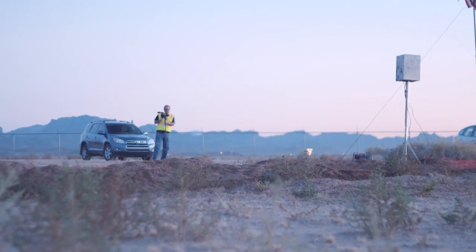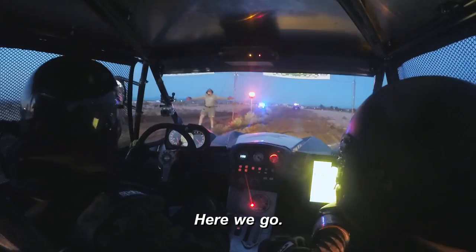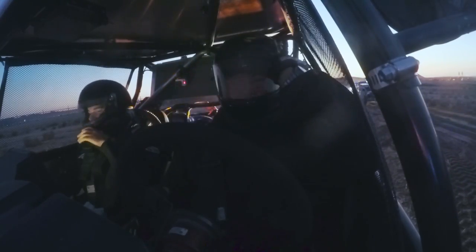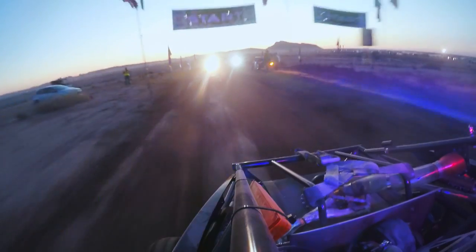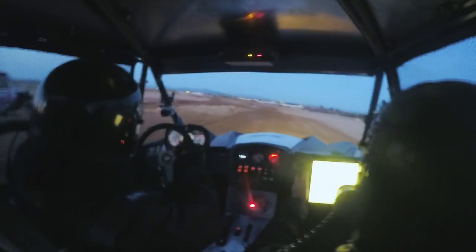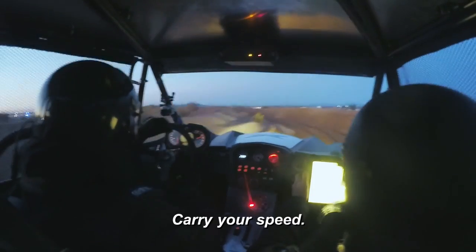Mr. Mal and Quentin line up at the starting line. Go. There you go, Bubba. Yes, sir. Yeah, Sunday morning we lined up, went back to total stock setup. Put the hammer down. First left-hander right here. Carry your speed. There you go, carry your speed. Good job, carry your speed.